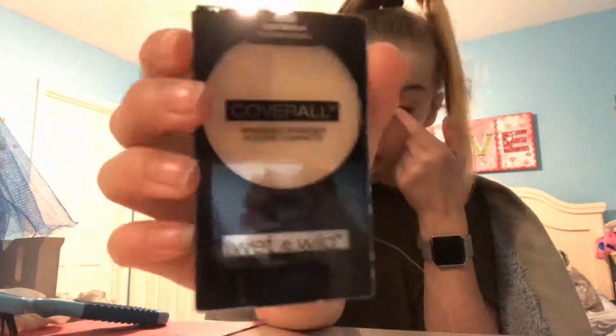First off, I'm going to take my Wet n Wild Cover Girl pressed powder in light medium. I think it's like a powdered foundation. At least that's what I use it as. I'm just gonna kinda go all over. And I use it as concealer. Trying to conceal.